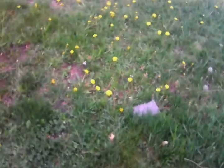I'm looking forward to all the projects I got to do, and dreading them at the same time. I got to go and treat my yard for some of my weeds, but this is early spring, and so I kind of want to leave the dandelions out for the bees, because that's one thing that I noticed a lot of people saying that's what you do to help the bees out.